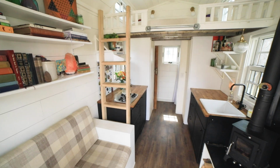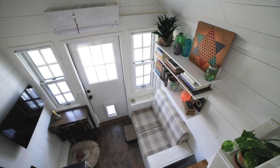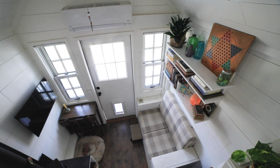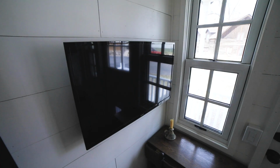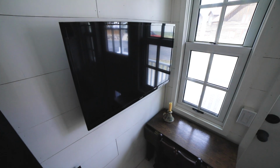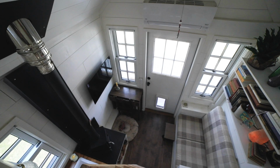So welcome in. Right here is my little living room. It's about 4 feet by 7.5. I have a TV. I'm normal, I guess you could say. I have all the creature comforts. It's just kind of all shoved into 103.5 square feet.